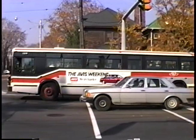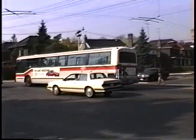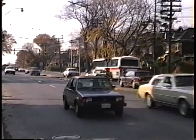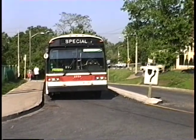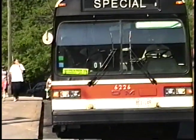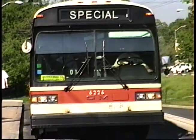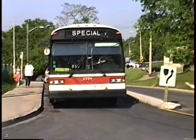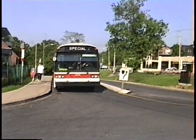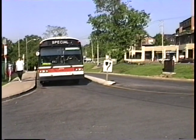Typical of the TTC policy at the time, a number of Classic buses were distributed to Wilson, Queensway, Eglinton, Lansdowne, Davenport, and Malvern garages. 6226 is seen in service on the 55 Warren Park route with a special exposure on its sign curtain. New signs for routes 55 and 138 were installed on specific buses, but it was rare to see those buses on those routes. These were the first GM buses to not have a rear window.